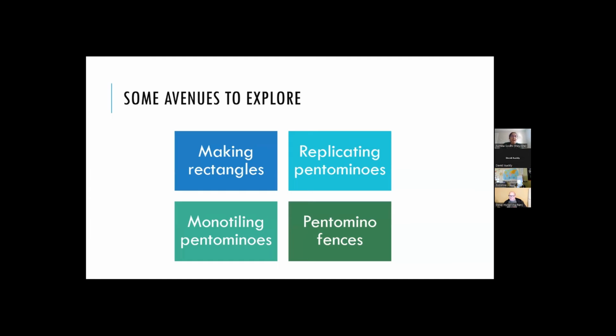Okay, so I've got a few avenues to explore that I'm going to introduce you to. A few different kinds of activities I can do with pentominoes. One of the ones that I have is making rectangles. I also have one on replicating pentominoes, one on monotiling, and one on building fences. So I'll explain a little bit about what all of these activities are.